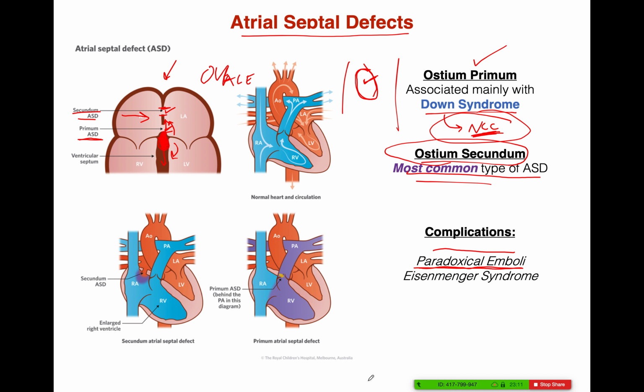Now, let's say instead that we have a patient with a DVT and they come in with a stroke. And we're thinking, okay, whoa, how did this clot bypass the lungs? No pulmonary embolus in this patient. Somehow this clot bypassed the lungs and went straight to the brain.